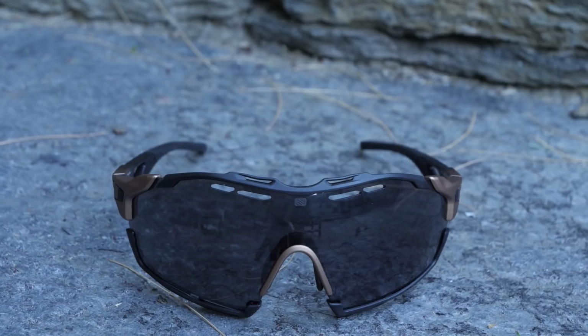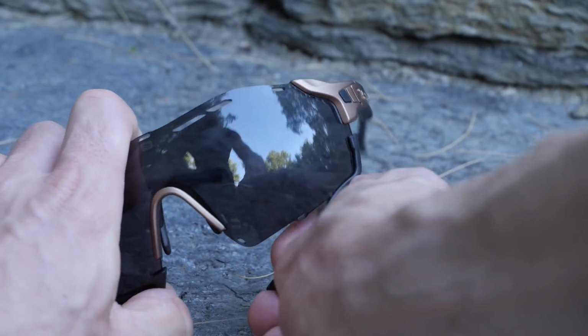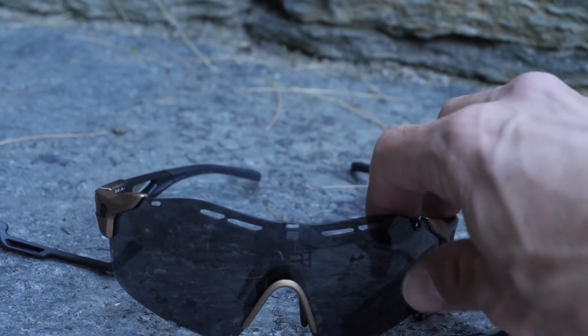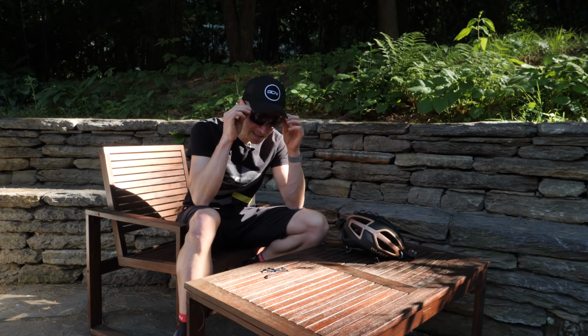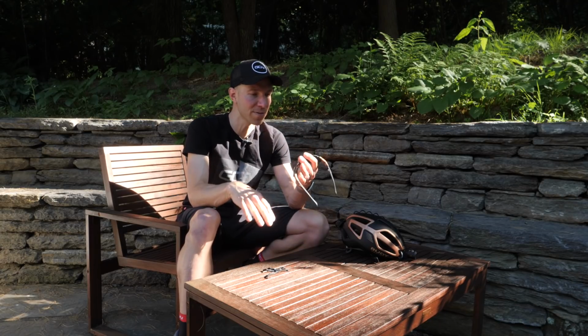But you're able to take those off if you want to have a different look, or if you want more airflow, because these are all vented out. So if you were going to do a race that had a lot of steep climbs or mist in the air, and you really wanted that extra airflow and a little bit more breeze up underneath the lens to make sure that they didn't fog up, definitely would run these without the bumpers. So two different looks there.